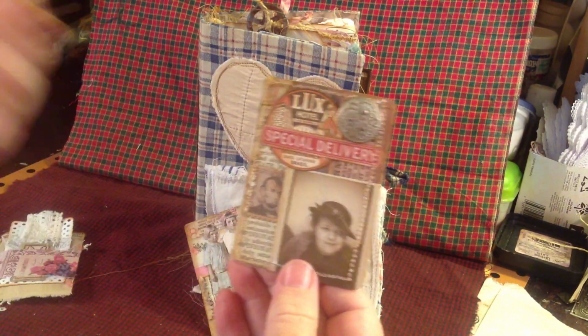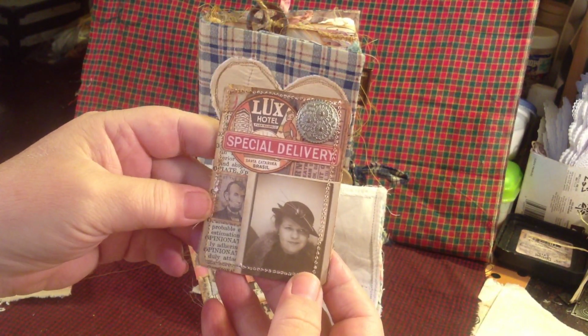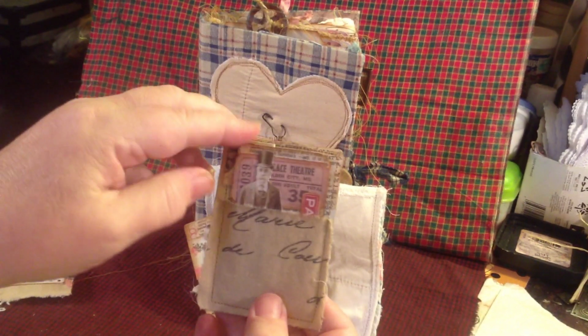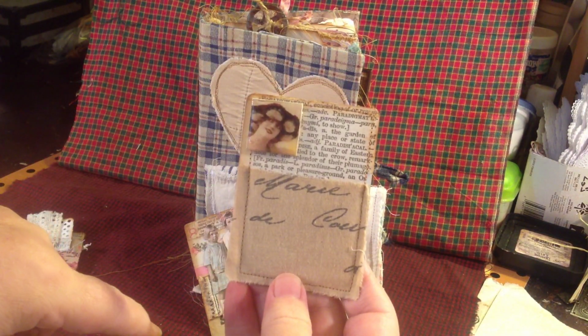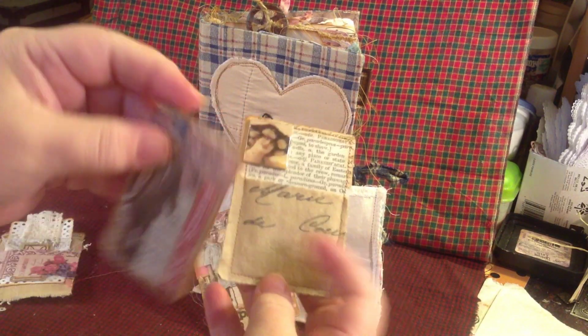Here's one. It's got a big brad on it, and a lady with a hat, and just some different kind of ephemera, and dictionary paper. On the back, it's got a pocket too, and there's a tile that I did with glossy accents of a lady in a hat and dictionary paper.